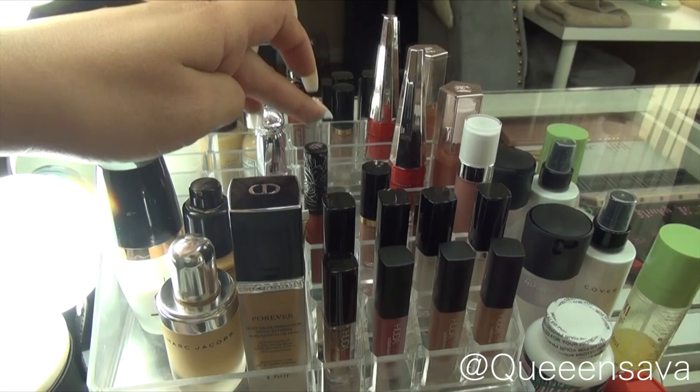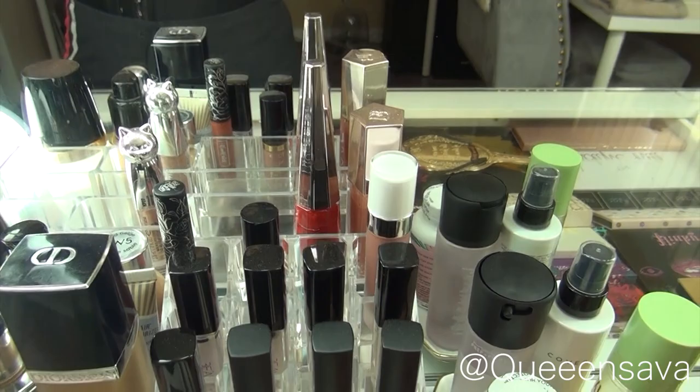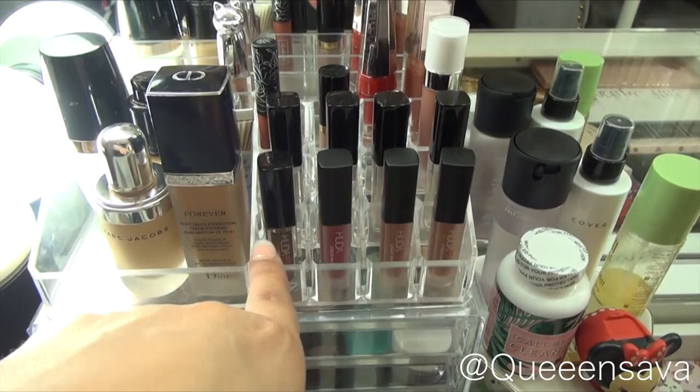Over here I have some liquid lipsticks from Huda Beauty, Dose of Colors, some Tarte, some Kat Von D, Fenty Beauty, and these are the Huda Beauty liquid lipsticks, and some strobing creams.